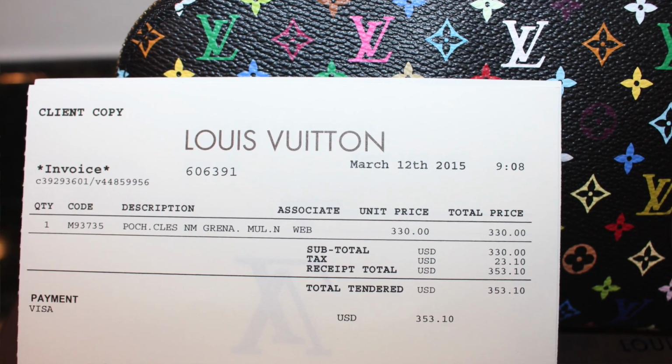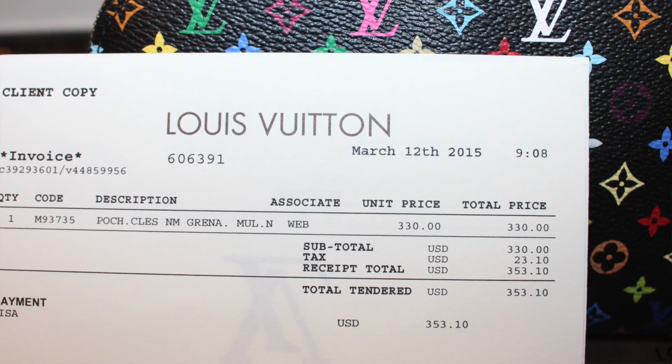This is yet another black multicolor monogram piece. So this piece I purchased March 12th, 2015. The price was $330. With tax, it was $353.10. So yeah, I got the black multicolor monogram clay. And it was yet another exciting piece because, like I said, I didn't think that I would get any of these pieces. So when I realized all these pieces became available, y'all, I got excited. So yeah, it came in this box right here.